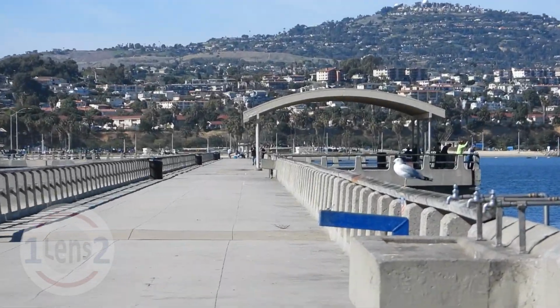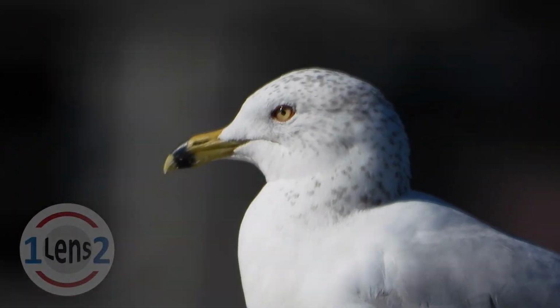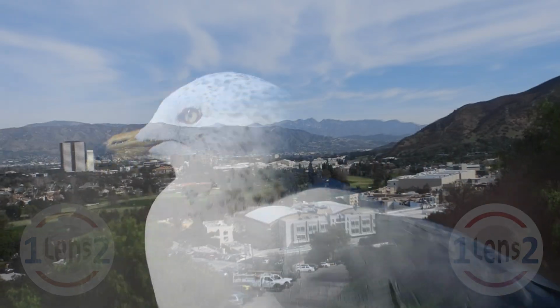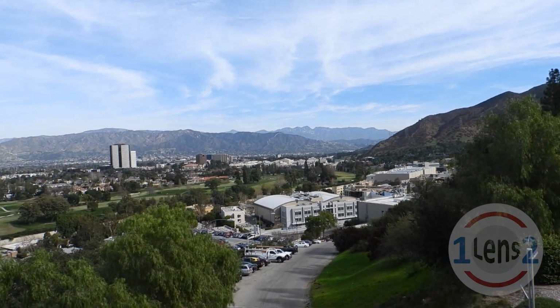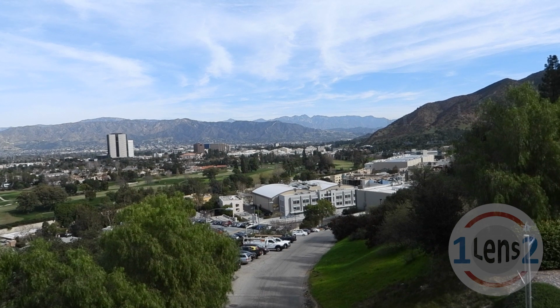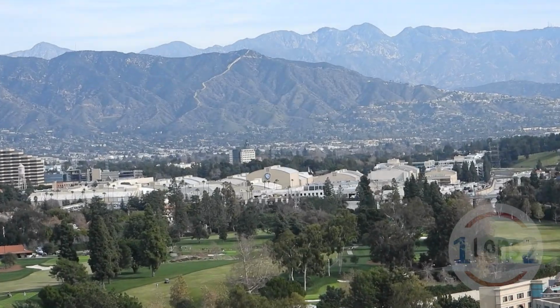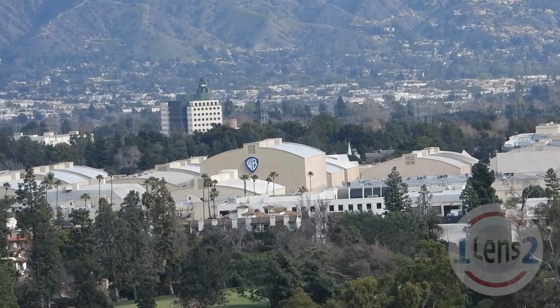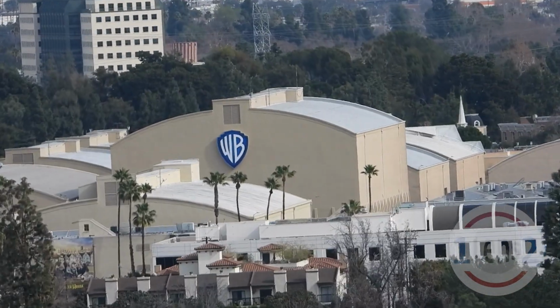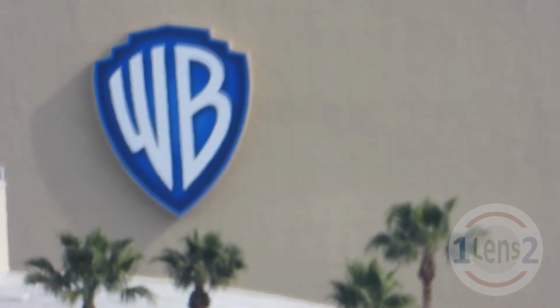Here's a seagull enjoying a sunny day on the Cabrillo Beach jetty in Los Angeles, California. That's Warner Brothers Studio out there in Burbank, California. Okay, freeze frame. Can you see the Warner Brothers logo sign in the side of one of those buildings? It's right here. And now we just press the Make It Bigger lever on the P1000 to get a better view. And there's the Warner Brothers sign.